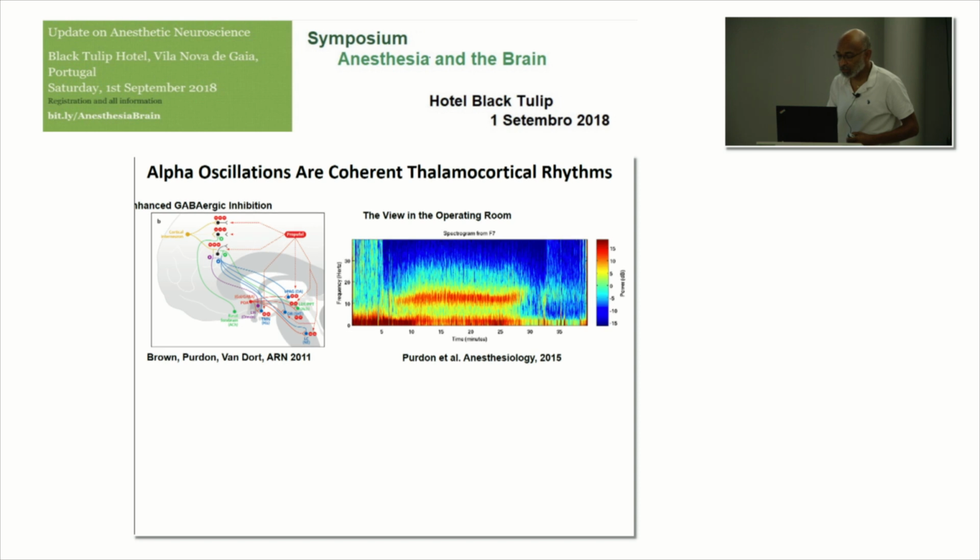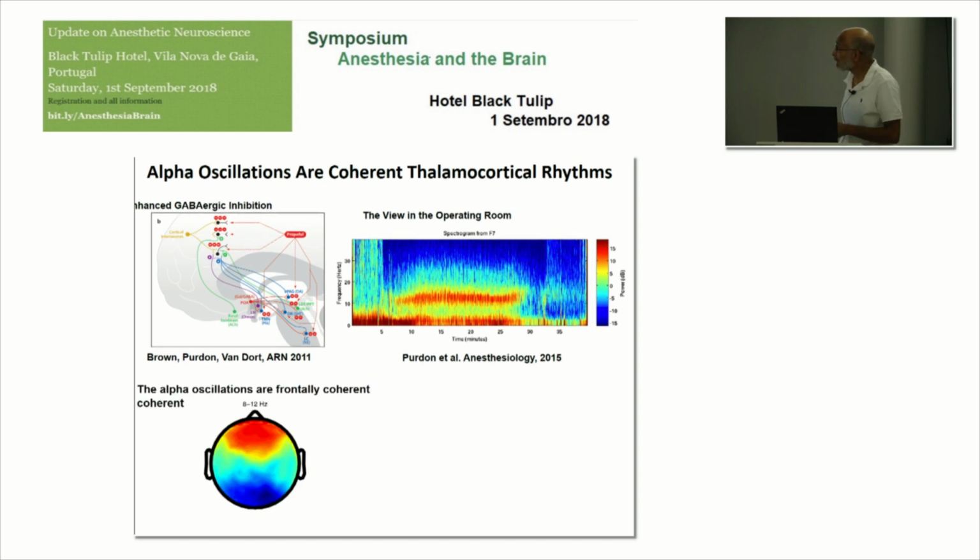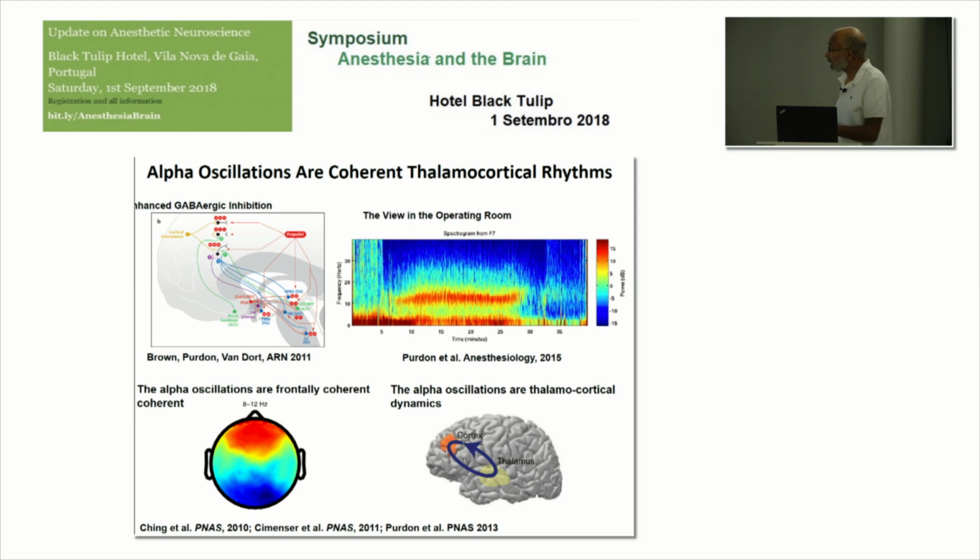So we've spent a good amount of time thinking about how these slow oscillations come about. It's not sufficient to talk about drugs binding to receptors. You have to think about how the regions are connected. So this is a little bit of that anatomy. The other thing is you have to do a little bit of neurophysiology too. If you record these alpha oscillations and look at them, remember I said the slow oscillations were disconnected across the region. What's ironic is that even though the slow oscillations are just as strong as the alpha oscillation, these are totally disconnected. The alpha oscillations in the front of the head are totally connected. They're totally coherent.